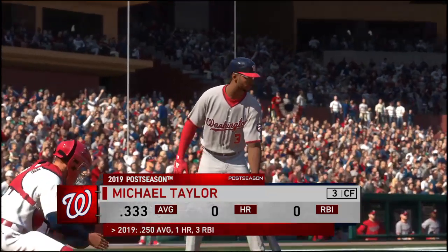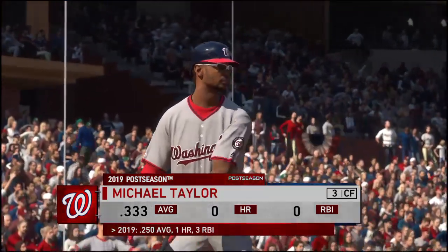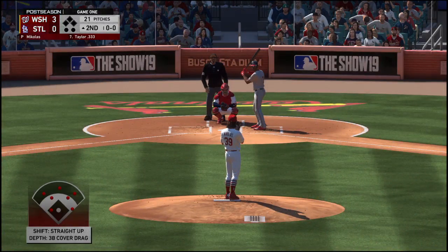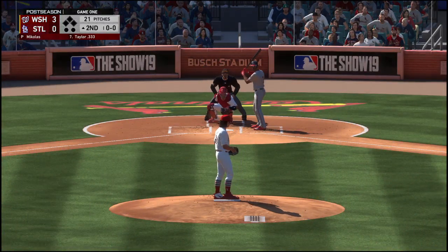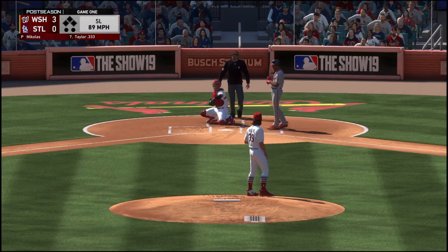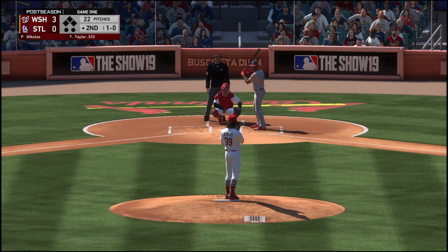Stepping in, Michael Taylor. He'll lead it off here to begin the second. One of the keys to securing a win, they want to keep the pressure on and try to build that lead as much as they can moving into the later innings. And he'll start the inning with a pitch that misses off the plate. It's ball 1.